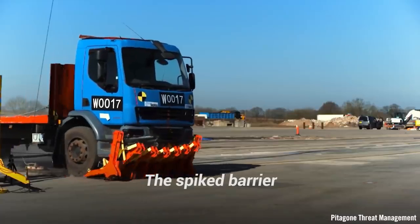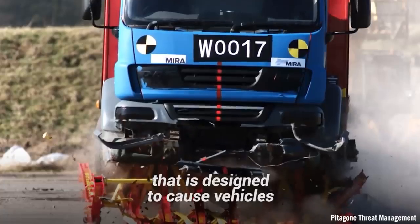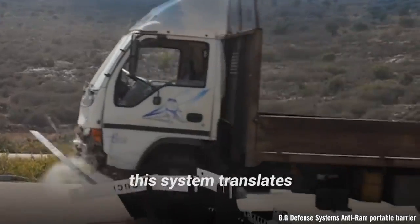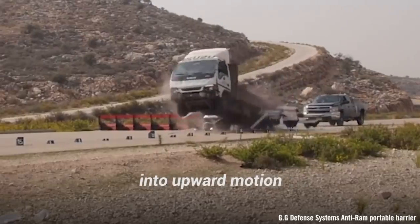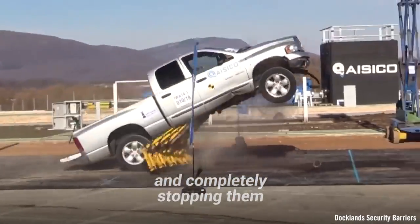The spiked barrier is simply a steel framework that is designed to cause vehicles to flip over when it is rammed. Working like a lever, this system translates the forward motion of the vehicle into upward motion, lifting them into the air and completely stopping them.